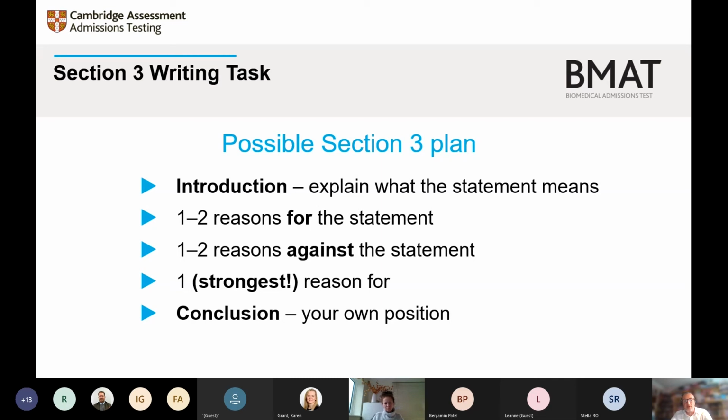It says here on the slide for, but it could be that you decide you don't agree with the statement. That's fine. It doesn't really matter whether you agree or disagree with the statement, as long as you say whether you disagree or agree clearly and give reasons for your opinion and decision.